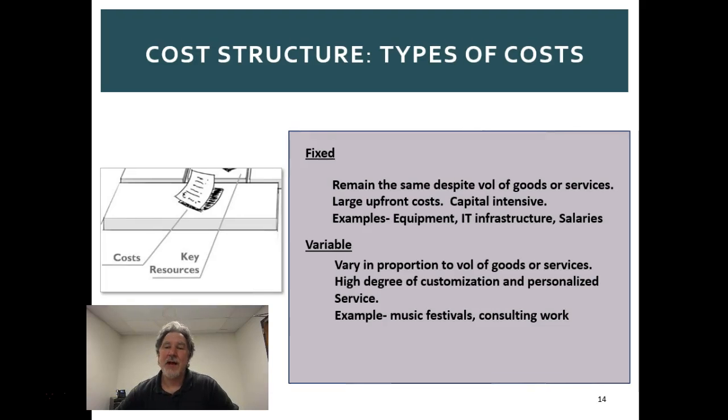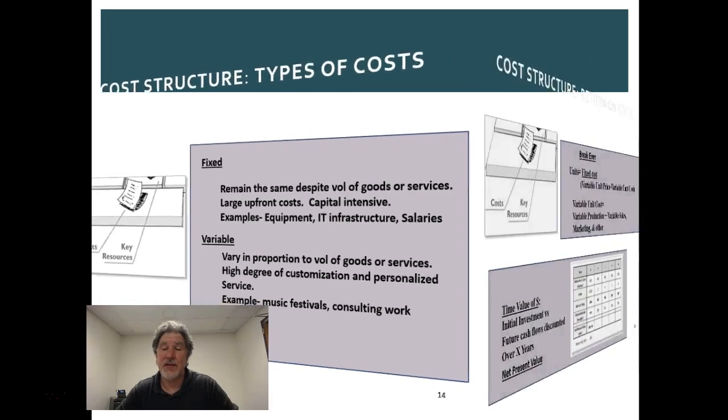And those type of costs that we have to think about, are they fixed? They tend to be large up front, they tend to be capital intensive: equipment, IT, and salaries. Variable costs vary with the volume of goods and services that are being produced and marketed. And a high degree of customization, personalized service will lead to variable costs. Music festivals and consulting work are examples of businesses with a high degree of customization and variability of costs.